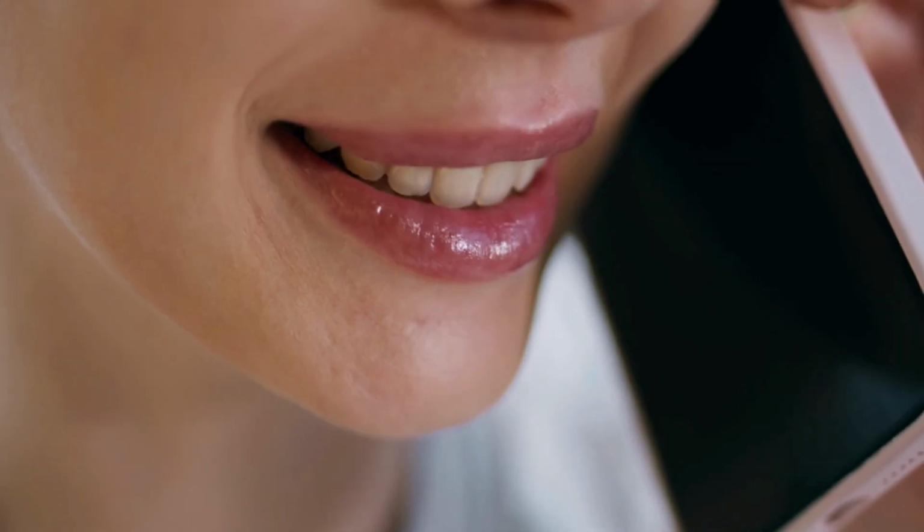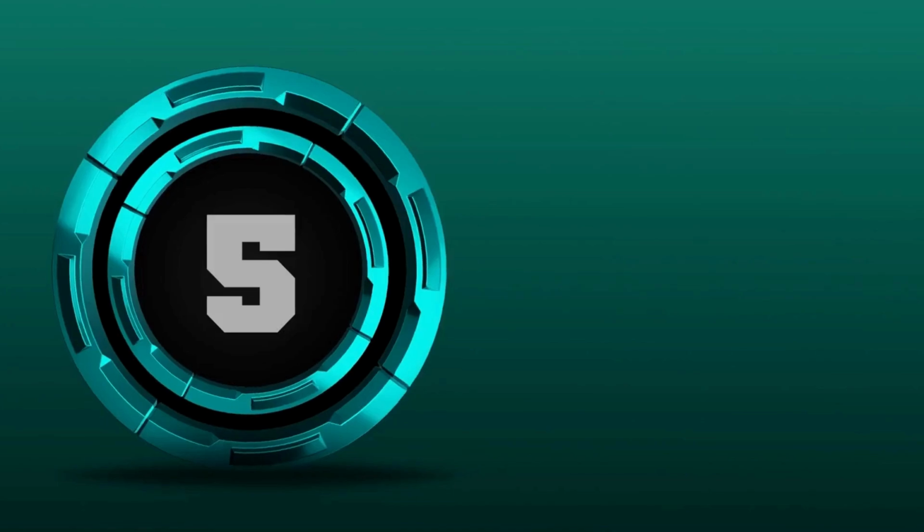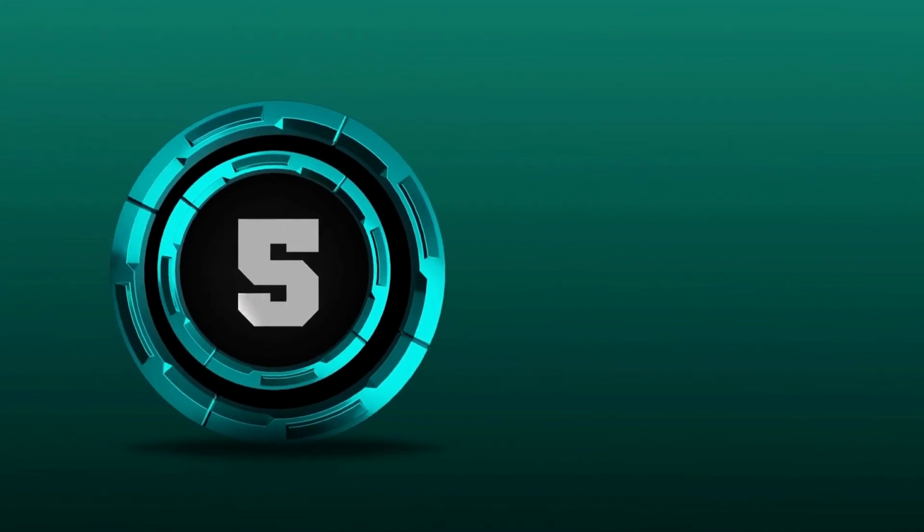Think of someone like Drew Barrymore. That's the round lip shape. So if your lips have this gentle curve and even fullness, it likely contributes to a friendly and welcoming vibe. Let's now explore number 5, the wide lips.